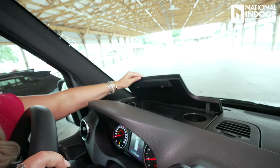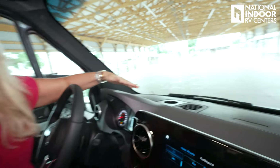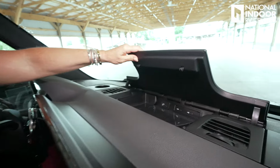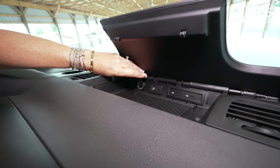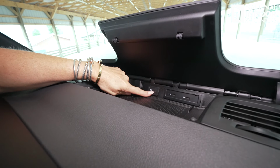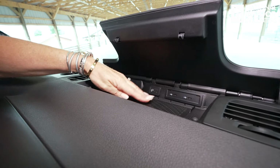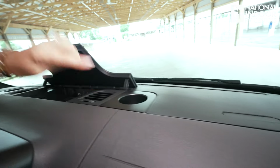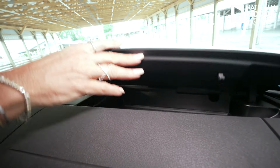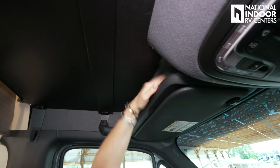Then we have our nice little cubby for storage up above and another cup holder. We can have lots of drinks, guys. Make sure they're all non-alcoholic. And then we've got our compartment here, which is great. We have the 12-volt, USB-C for Apple CarPlay or Android Auto, and then USB-C for charging, and then our wireless charging pad, and another cup holder. And more storage. So we have great little storage compartment up above the sun visor.